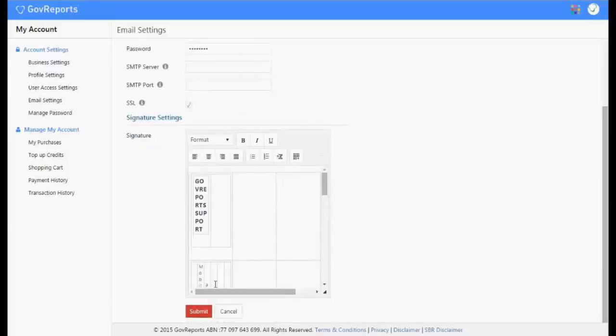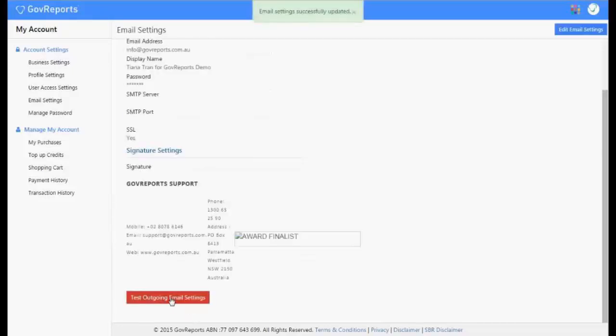Once you submit it, it doesn't look right at the moment, but once you submit, you can see what it looks like when you send out an email. That's the email signature that I have copied. So once you put in your email details, test the outgoing email to make sure that you are receiving it. If you're testing it, it will send through. Yeah, I'm putting the wrong email address. Okay.